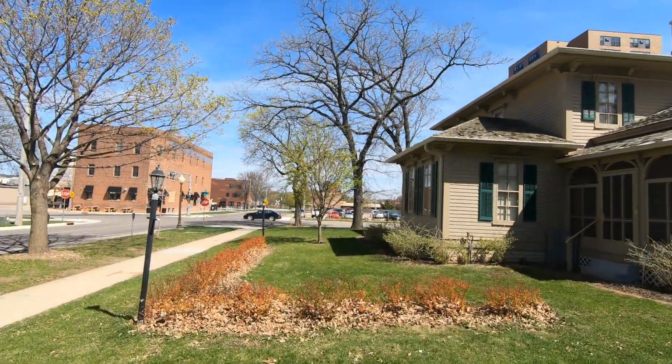Links to small articles that I'm writing for this hometown series. But let's get a little bit closer look at this Heritage House. It's the Heritage House Museum.